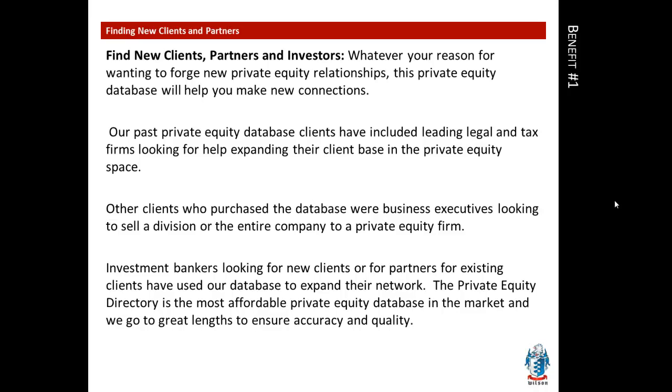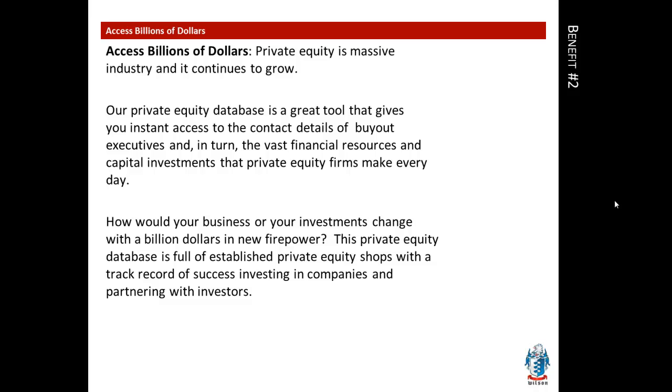So they might buy our database so that they can find new private equity clients to work with in their own business, whether it's helping with the transaction services as an investment banker, helping with an IPO, but also if they have any of their own clients at the investment bank that are looking to sell a piece of the company, sell some shares, anything that maybe a private equity firm might be interested in, and they're looking for these large, well-capitalized firms that might have capital to deploy.